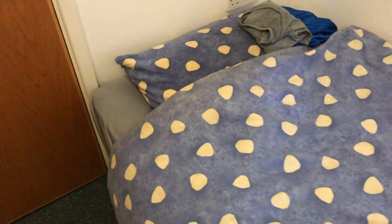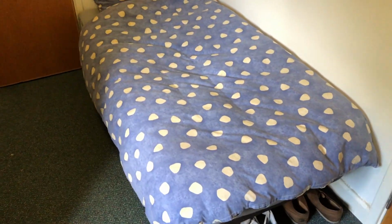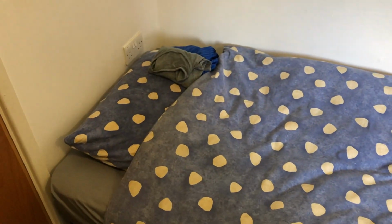And last but by no means least is my beautiful bed right here. This is probably one of the most comfortable beds I've slept in. I've had nothing but good night's sleep in this bed. It's a beautiful single bed, nothing too fancy. I've got my own duvet cover on and stuff. It is really, really good.